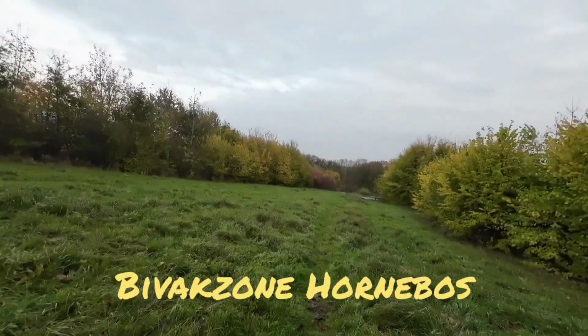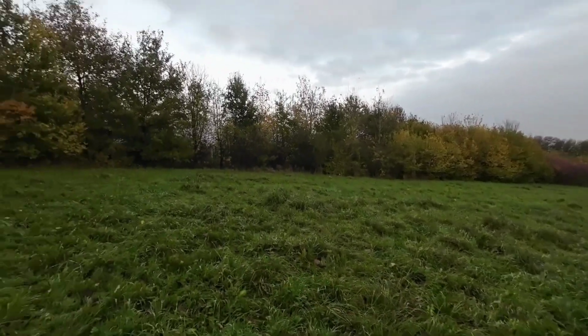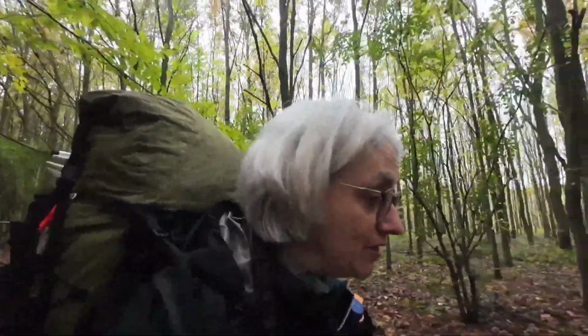Look, and you can even camp legally around here because this is a bivouac zone. Right over there, there are 2 platforms where you can camp, and there is a toilet right over there. The only thing you need to do is make a reservation. So yeah, maybe that could work for you. So if you want to spend the weekend out in nature, it's a perfect place to come.